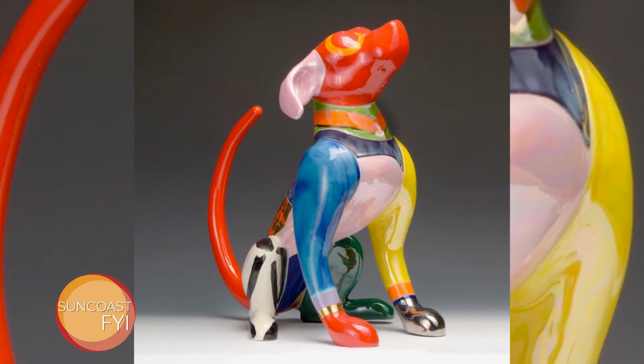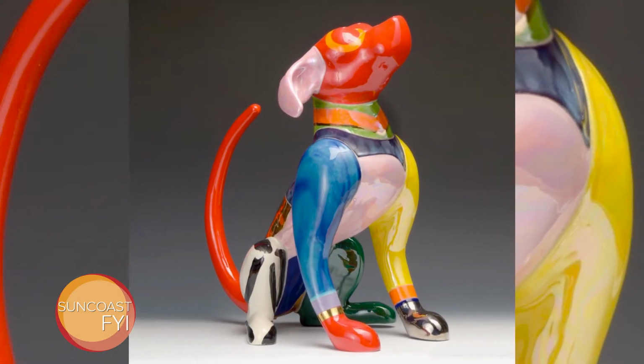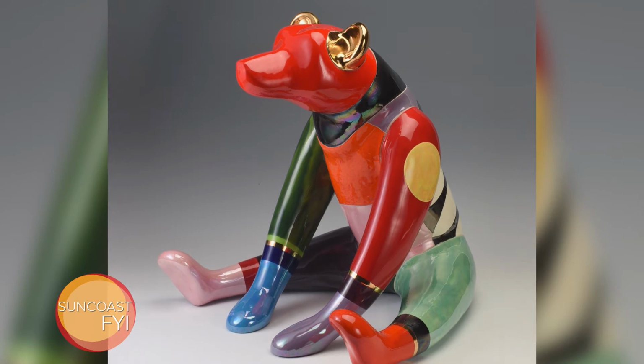Now, you're bringing three other potters with you. Three excellent potters and sculptors. We're going to have Scott Causey, who does a very modern, slick sculptural style. He's a master of glaze technology. He's been featured in many magazines and books.